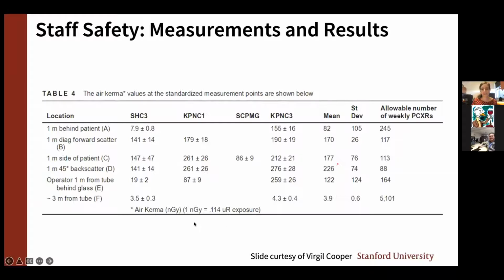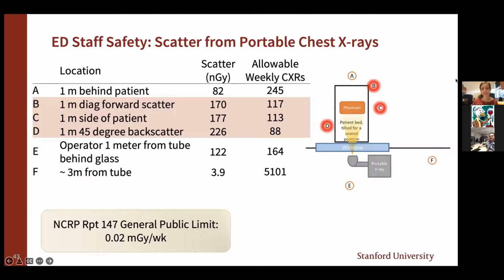So here are our results. What I want to emphasize is that these are our average scatter measurements, and we converted them into an allowable number of weekly portable chest x-rays. This is because when we were implementing this protocol, there were a lot of concerns from staff members about their safety. And there was a reluctance, of course, to adopt this new protocol without understanding what sort of risks were associated with it.